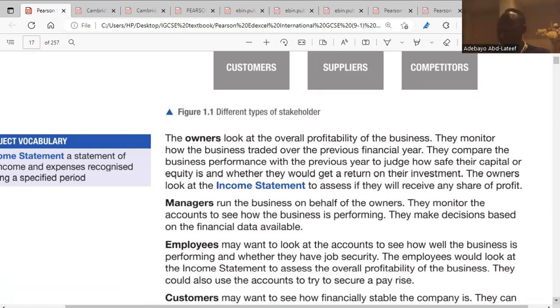Their interest is they want to check the financial statement of the business. They want to compare the last year, the previous year, with the present year. They want to see that the business is growing. They want to see that the profit the business is making is worth it. This is why they have interest in the business activity. They want to be sure that their capital is safe. They want to be sure that they can have returns on their investments. That is their interest, the owners. Is it clear? Then we go to the managers.